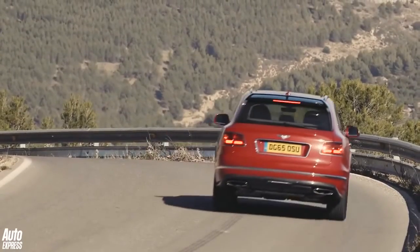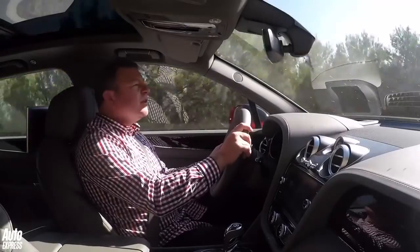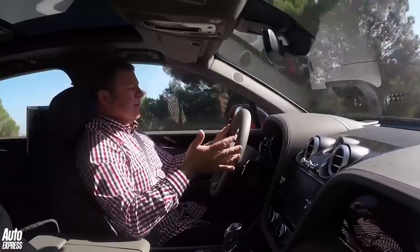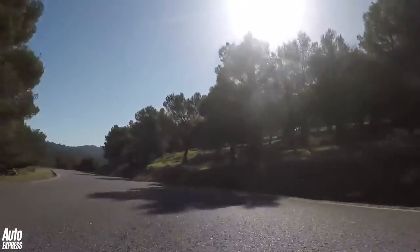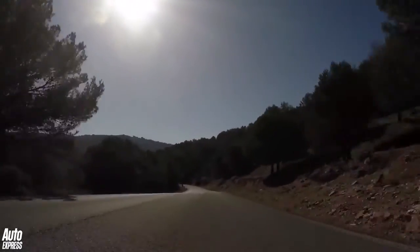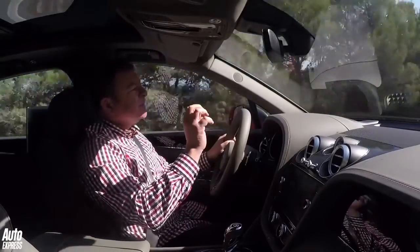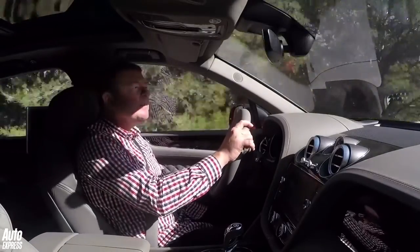But there are several things about the way the Bentayga drives that are really quite surprising, and in a very, very good way. It is properly agile on the move. The steering wheel here almost feels like it's been ripped out of a sports car. It's quite small, the rim is really nice and thick. And because you have this high up driving position, it doesn't feel anywhere near as big as other Bentleys on the move. It feels not as big as a Continental GT on the move, and that's a proper achievement.